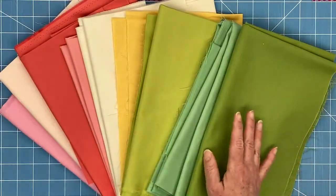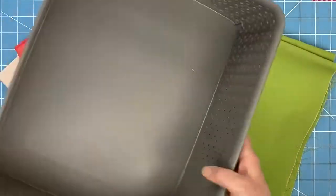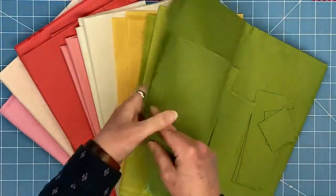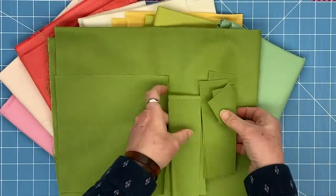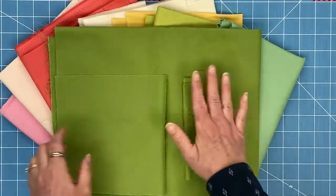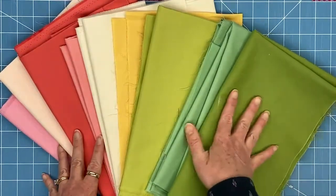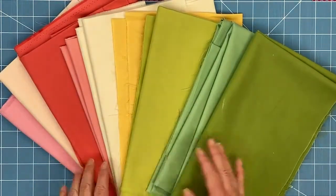I like to keep everything organized in a nice tote, so I just keep all of my fabrics, and anything that I don't need, if I haven't cut ahead, I just tuck any of my leftovers right inside so that I keep them organized 1 through 10 to help me throughout.